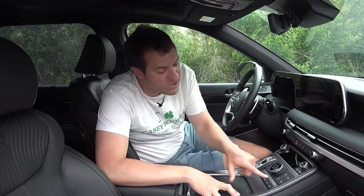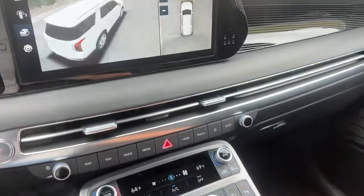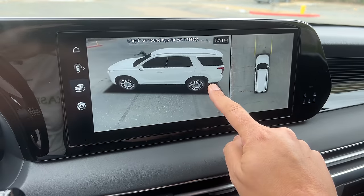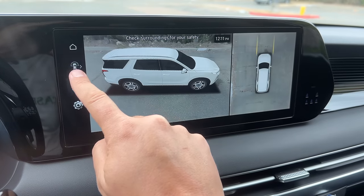Another notable button in here is this one with a P and a camera. You press that and it instantly turns on your parking camera. So if you're in some tight spot, but you haven't reversed, which will automatically bring up the camera, you can push that button and then see without going into some menu.